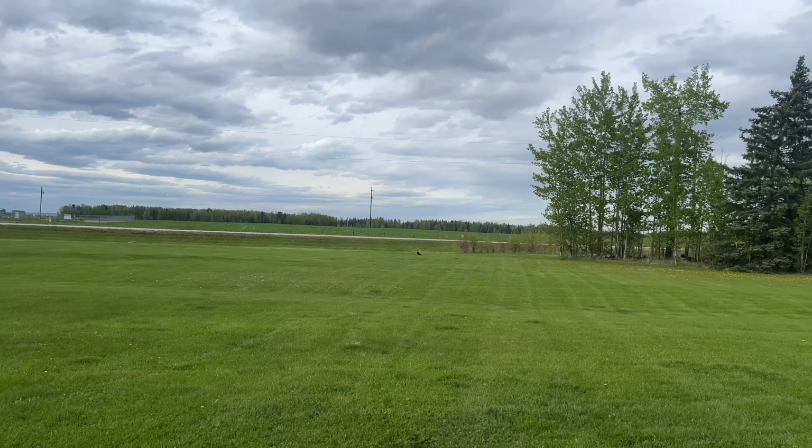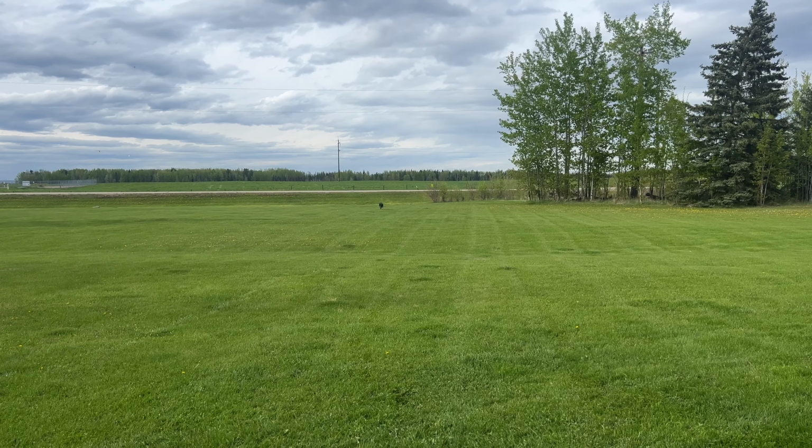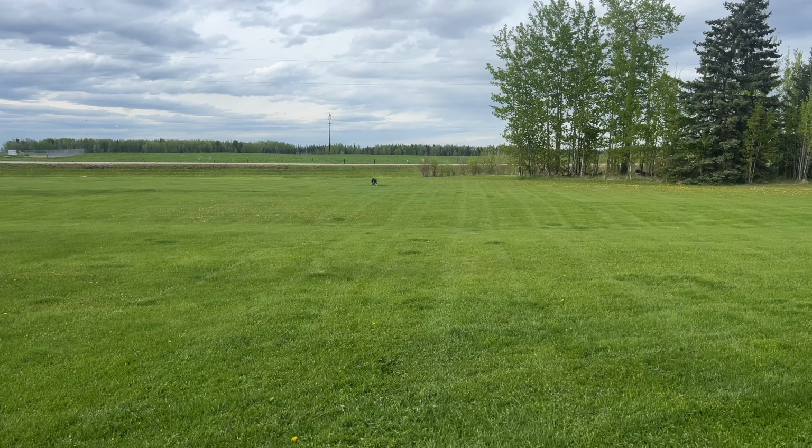Ace and I are trying to play ball and he doesn't bring the ball back. Ace, bring the ball. Let's see if he brings this one. Come on, bring it. Nope, just lays down.